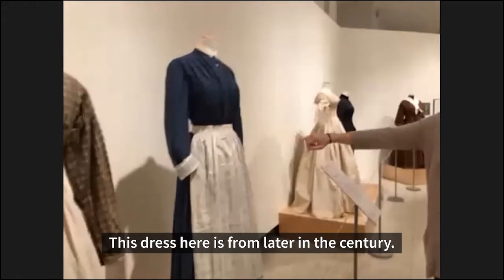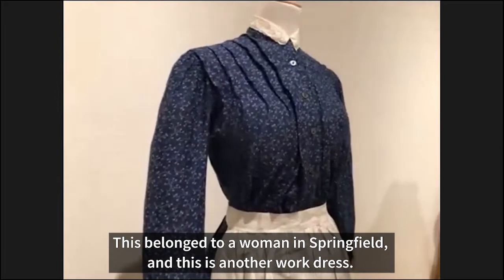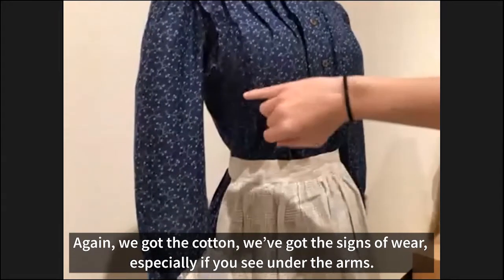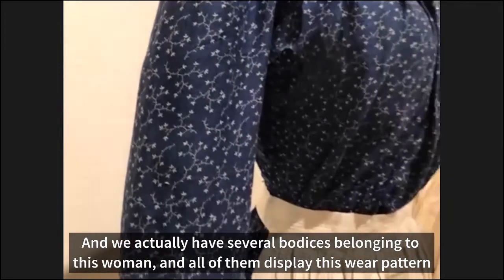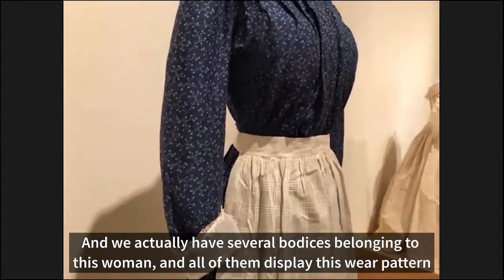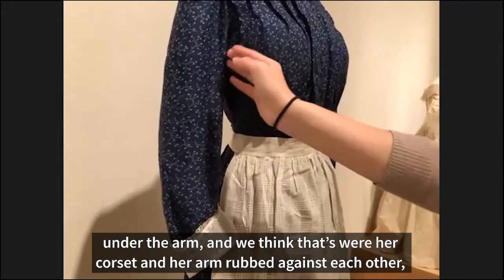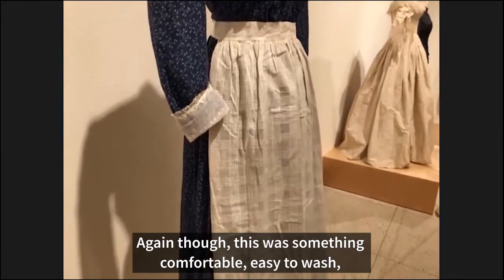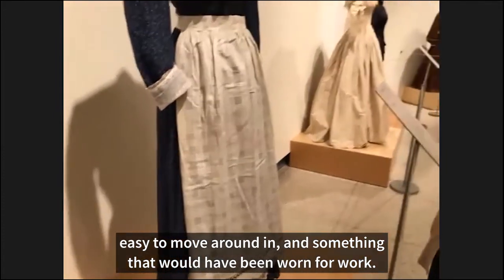This dress here is from later in the century. This belonged to a woman in Springfield. And this is another work dress. Again, we've got the cotton. We've got the signs of wear, especially if you see under the arms and see how worn that fabric is. We actually have several bodices belonging to this woman, and all of them display this wear pattern under the arm. We think that's where her corset and her arm rubbed against each other, causing that distinctive pattern of wear. Again, though, this was something comfortable, easy to wash, easy to move around in, and something that would have been worn for work.